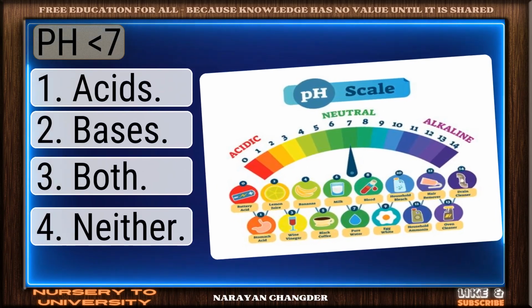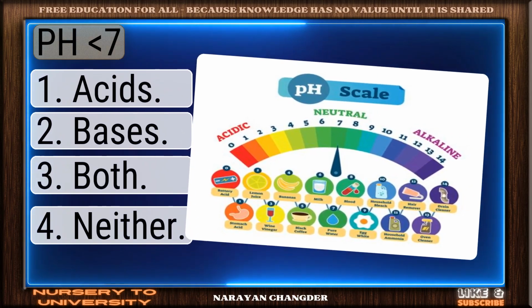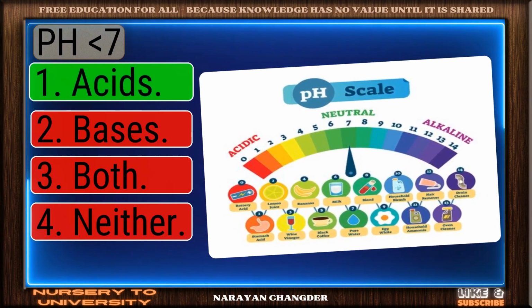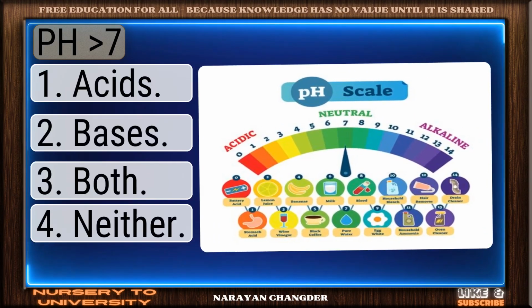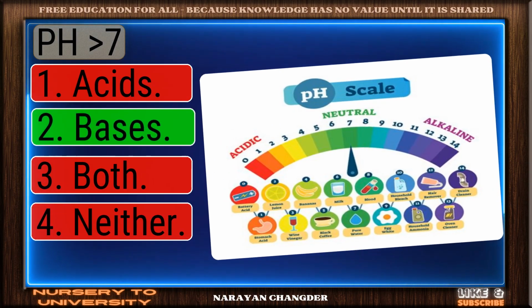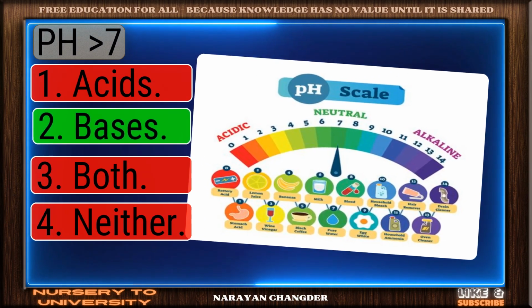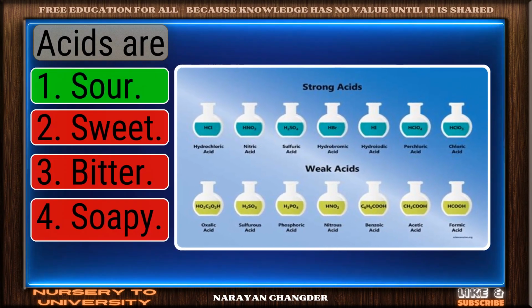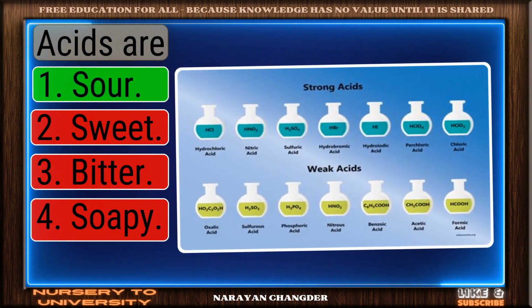Can you solve all these acids and bases questions? pH 7. Bravo, acids is the answer. You're right. Bases is the correct answer. Acids are. Valid point. Sour is true.